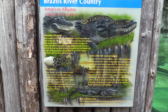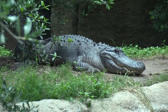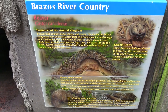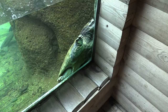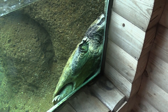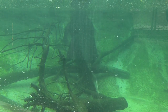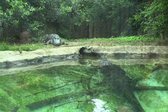Got an American alligator. The alligator's got lots of water. Whoa, really cool looking. Alright, we got a beaver. God, I love all their signage. That's cool. Got a beaver statue here. This alligator snapping turtle, kind of squished up against the rocks. Got two younger alligators. Underwater view, you see the second alligator, right across from this other big guy.